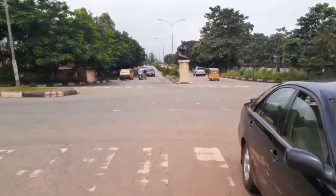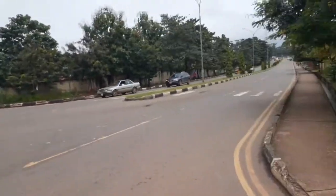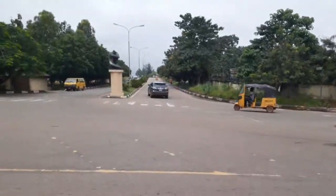So today I'm going to be taking you guys on a drive to Ogbete main market, Enugu State, Nigeria. So guys, right now we're at Independence Layout, and this is 1 p.m. So this is how Independence Layout is by 1 p.m. As you can see, there is no traffic. Enugu State is not known for traffic, especially around the side.